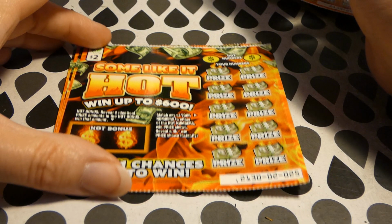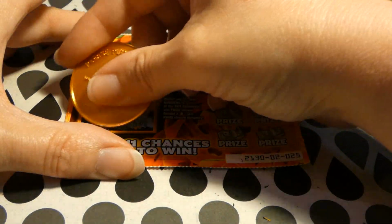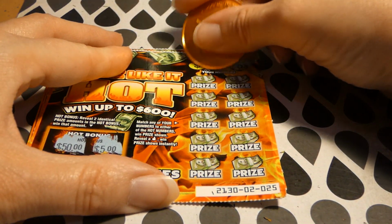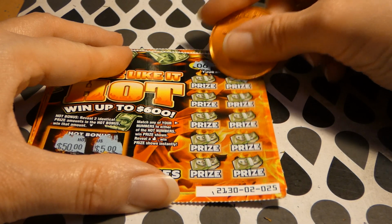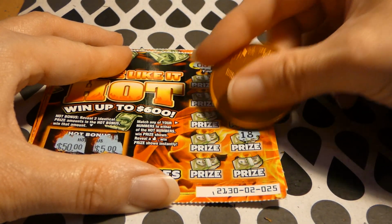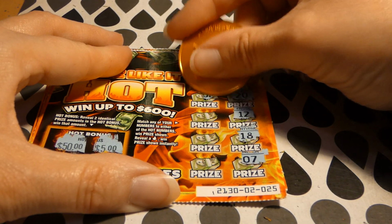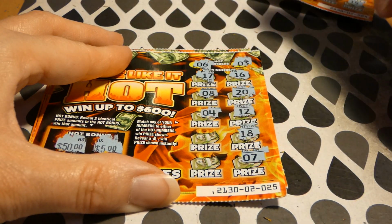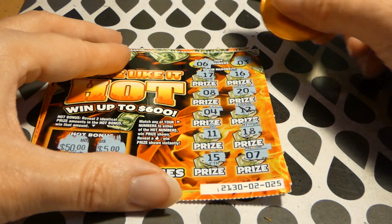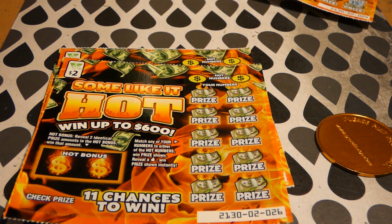All right, let's try. This is the one with the white line here. There's a 5. Oh, and a 50. 3, 6, 16, 20, 12, 18, 7, 17, 8, 4, I'll go for 3, 11, and 15. All right.